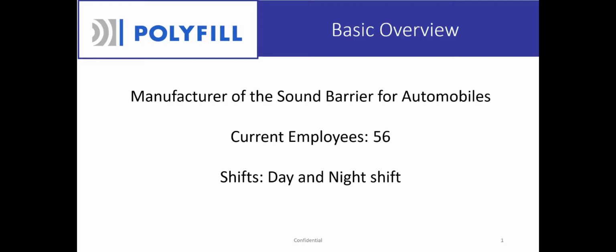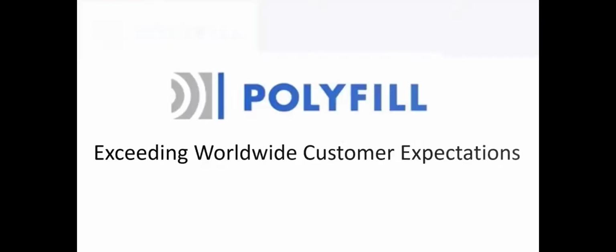We currently have 56 employees. We do have a day and a night shift that we consider. As I said, as we expand, we're looking to change those shifts. Depending upon the position, people are working 4 10s, or because we have an extrusion line that continuously runs, it is 3 12s and a 4-hour. So it's kind of nice for people who like freedom to have additional time at home.